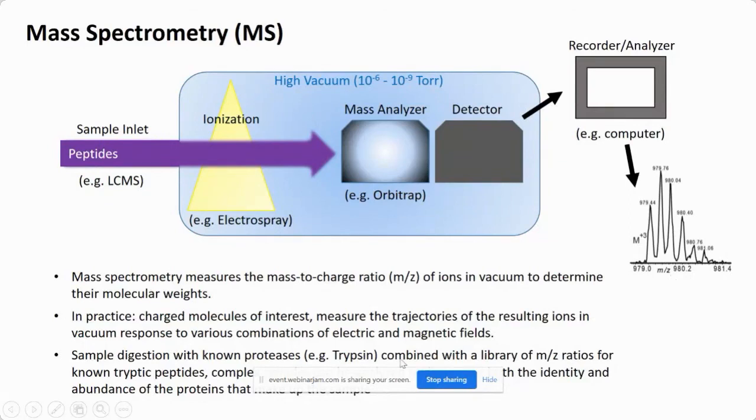And technology has really improved with mass spec, using a known protease that has a predictable cleavage site such as trypsin, combined with protein sequences and libraries of mass to charge ratios for known tryptic peptides. Really, really complex samples can now be used with mass spec. So, for example, in our work, we're using tissue lysates that are all of the proteins in that tissue combined. And you get obviously very, very complicated spectra out of that, but using really sophisticated technology and software, you can analyze this and do relative quantification for the different proteins that you're starting with.